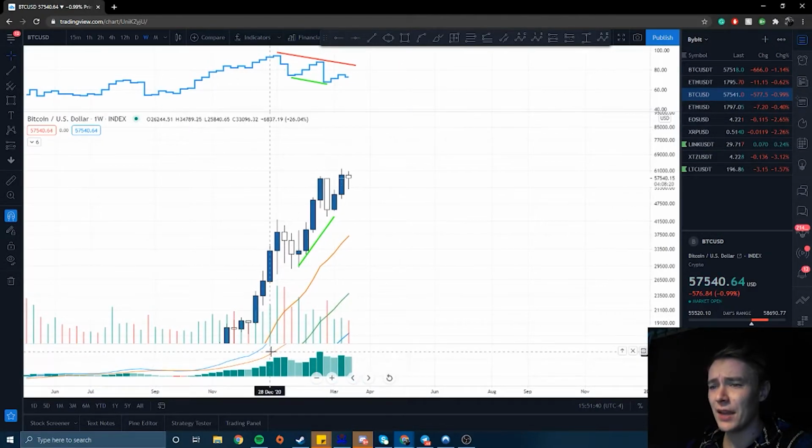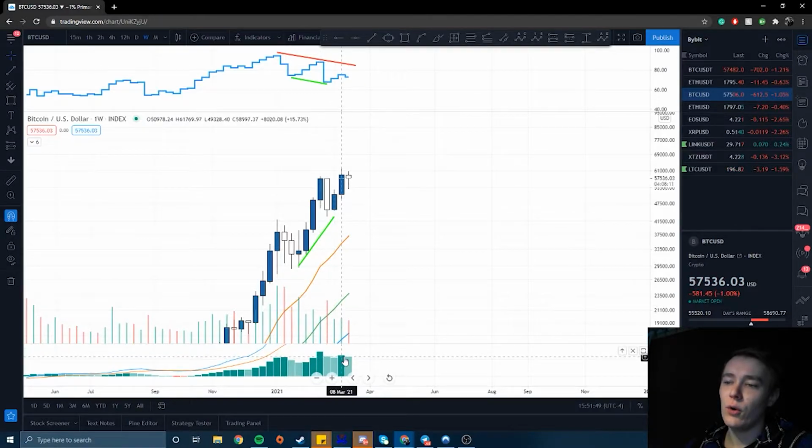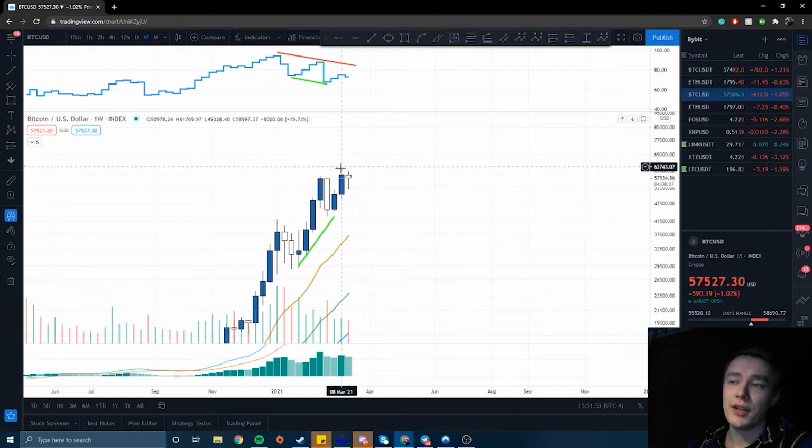On the MACD, we didn't get as much of a bearish divergence between this high and this high. You can see that technically we had more momentum. However, we are now putting in a lower high on the MACD in comparison to this higher high that we're setting on the weekly time frame.